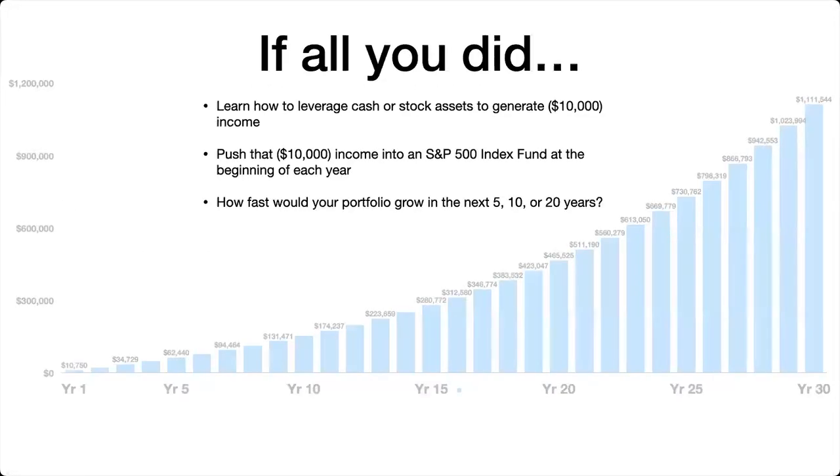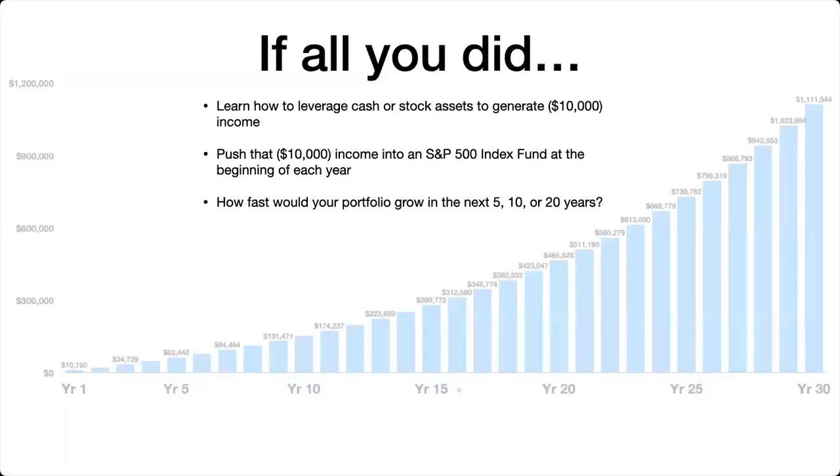So if all you did, literally all you did was learn how to leverage cash or stock assets to generate that $10,000 per year, push that $10,000. Oh, that was no fun. I lost everything. Hang on a second. My bad. There we go. No, I don't want an emoji, but let's try again. There we are. Sorry about that.